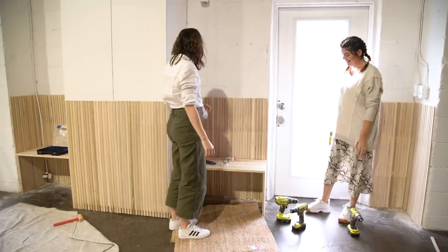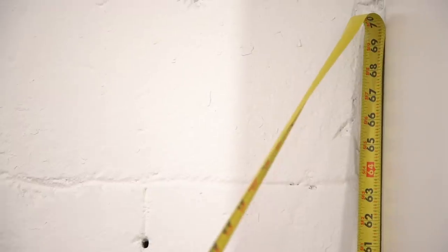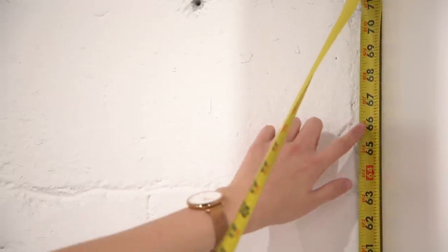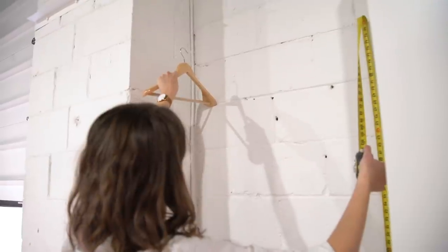Done. Next up, we are moving right along with the next DIY, which is that closet rail. Pretty easy to install, it's just going into the wall and the cupboard. I'm gonna say 6 feet seems about normal. So like 66 is here, which I think feels low. Oh yeah, that's low. 6 feet is basically here, which I think is pretty good. I feel like that's right.